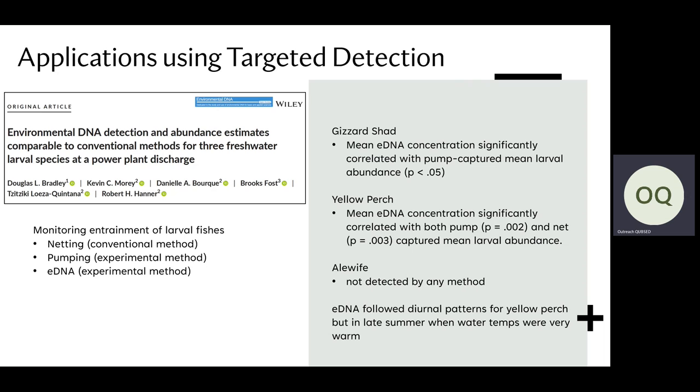And then we thought it'd be a great opportunity to tie in eDNA. And we did this kind of targeted detection for three species: gizzard shad, yellow perch, and alewife. No one had seen an alewife in this part of the Great Lakes in many years, but it was an open question. So we compared, multiple times a day, netting, pumping, and environmental DNA.